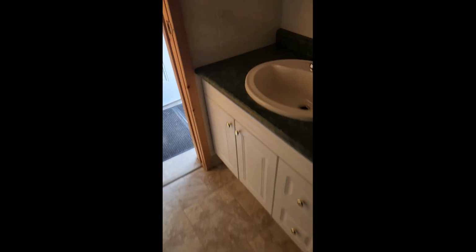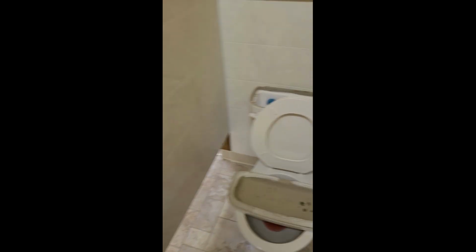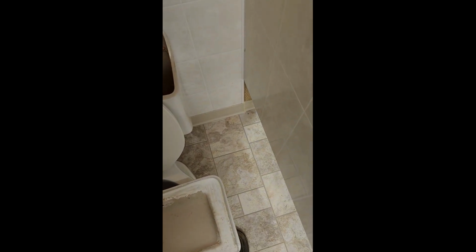Shut those off, shut those off. That was filling. Once the pressure's up, we just gotta wait for the hot water tanks to fill up and all the toilets to fill up.